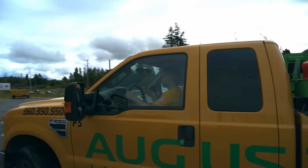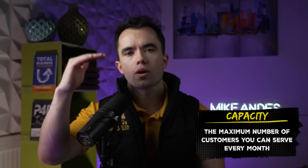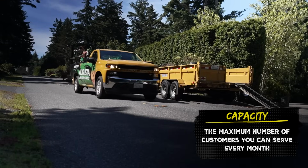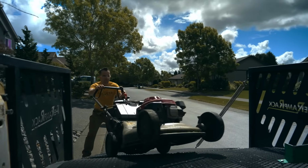If I was starting my lawn care business from scratch, I would make sure that I hit capacity before buying more trucks. Look, I understand it's a flex and it offers a lot of public validation to buy more trucks and equipment. I understand there's that chip on your shoulder, that desire to prove everyone else wrong who said you couldn't do it, that you wouldn't be able to build a big business.